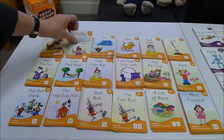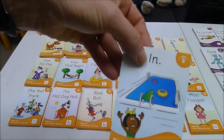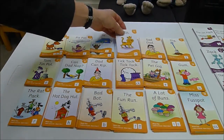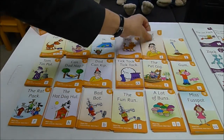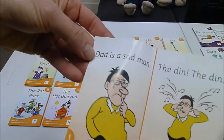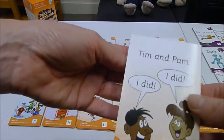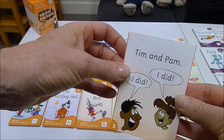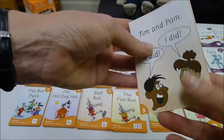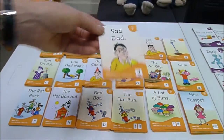The next book introduces I, the next one introduces and then you have on the screen, and then and you can see the pictures are kid-friendly. And sad dad here, let's see, this is the kind of story we can do now. Dad is a sad man, the din, a pin in the lid, set in the pan, people making noise. Here's Tim and Pam, they're always arguing. Did Dad nap? Yes, but he had to go outside. So, you know, that's not bad for week 2, day 4 of prep.